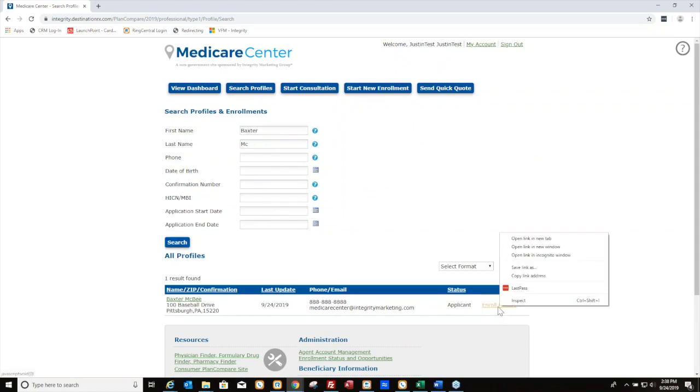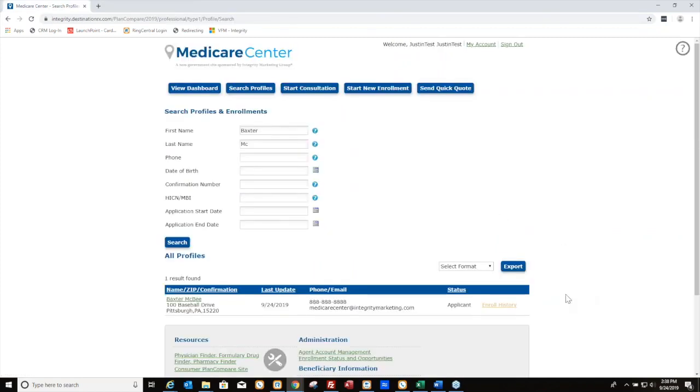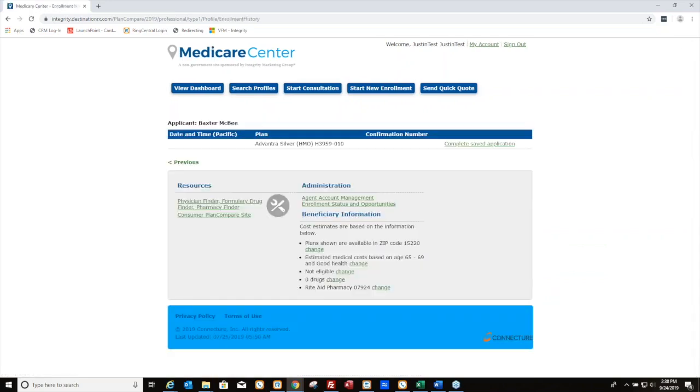Now, you can enroll history, so you can click that. I'm just going to open in a new tab. It's going to do it for me, which is not because of the testing site. So we'll just go ahead and click Enroll History. And what it's going to show you is the date and time, the plan, and the confirmation number of the completed enrollment. Also, to the right-hand side, you're going to see a little printer. So you can always access this information, print or save the copy of the enrollment form on the agent side, and you'll always have access to that information.